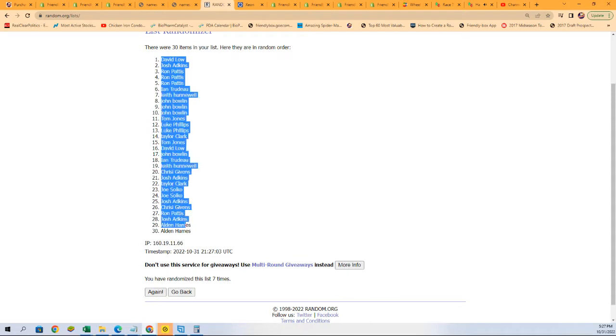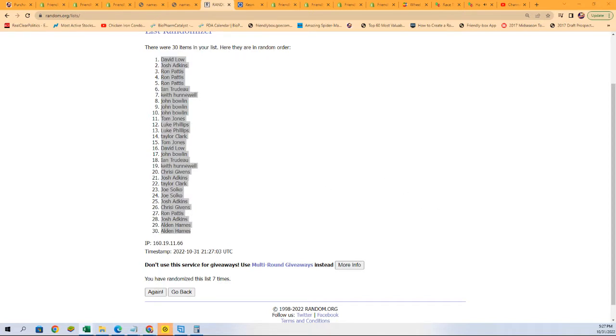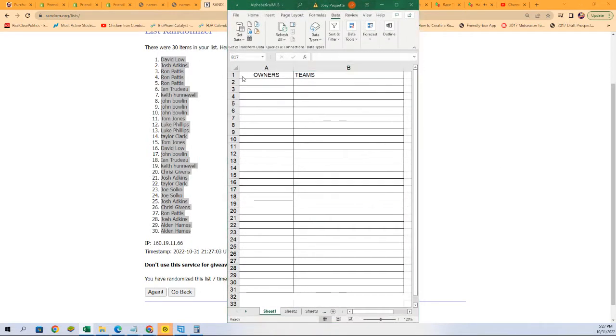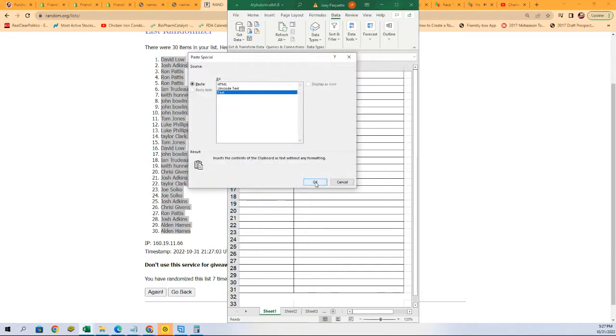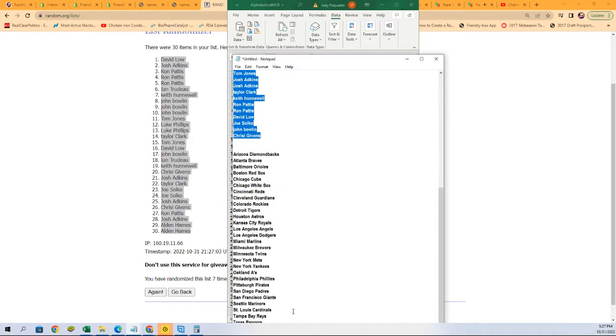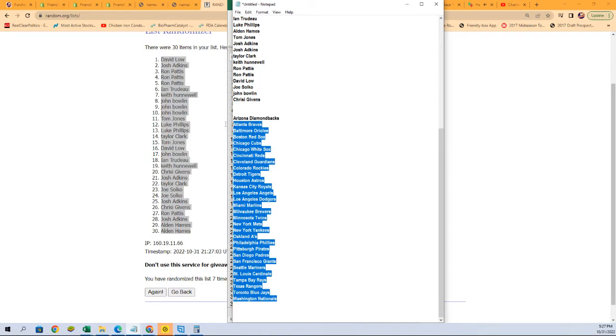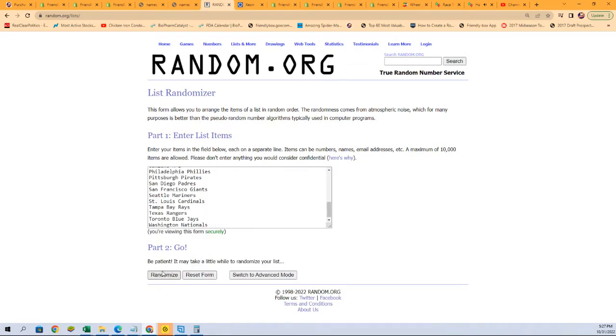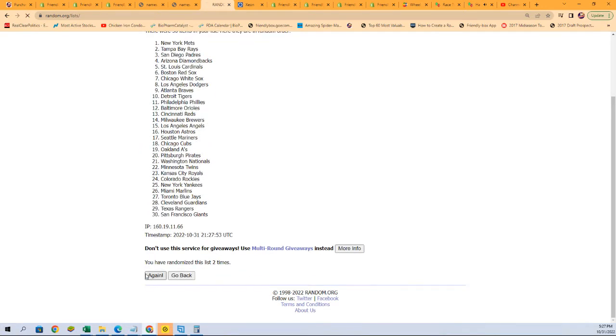Lucky number 7, the first list is done. So there is our first random finished. Let's go for the team random. Seven times. Good luck, everyone. Good luck getting the Royals, the Rays, the Bears. So many good teams to own. Here we go. Lucky number seven.